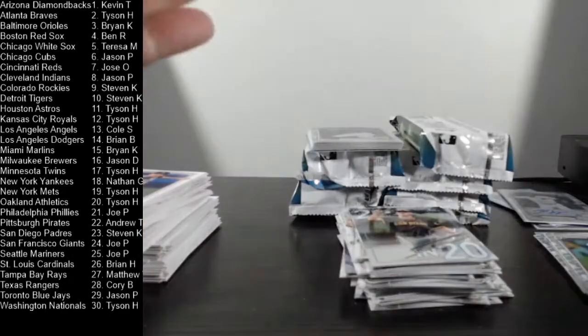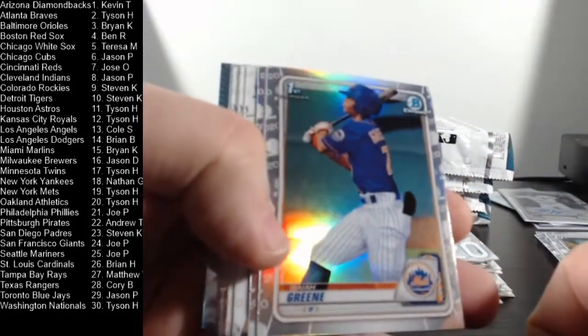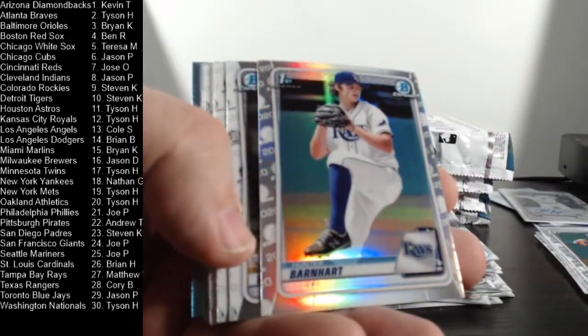Let's move these guys over. All right, and for the Mets, we have Isaiah Green, refractor. And Hunter Barnhart for the Tampa Bay Rays.